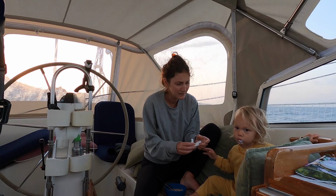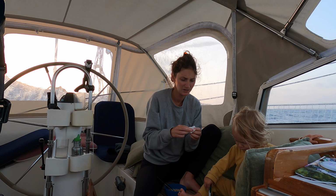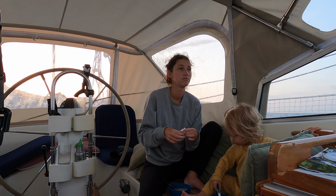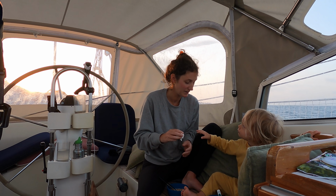My back is killing me. I have slept in, I don't know, strange positions. It's been so rolly, so we've been going back and forth in the bed.